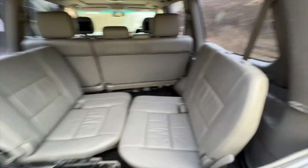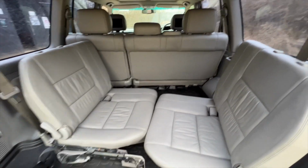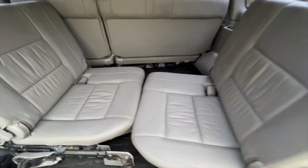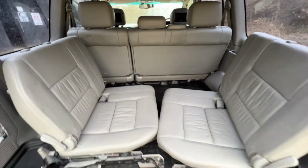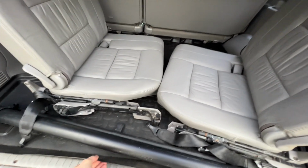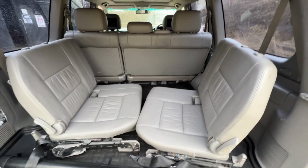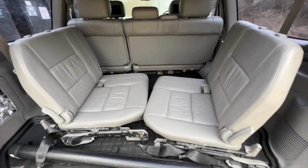There's loads of space back here, but this one has obviously been used to carry someone's gear. So the sixth and seventh seats currently aren't fitted. They've just been chucked into there, included with the vehicle. I need to refit those. I also got a nice load liner with the vehicle. Obviously that'll have to come out when I fit these seats, because I want this to be factory spec.